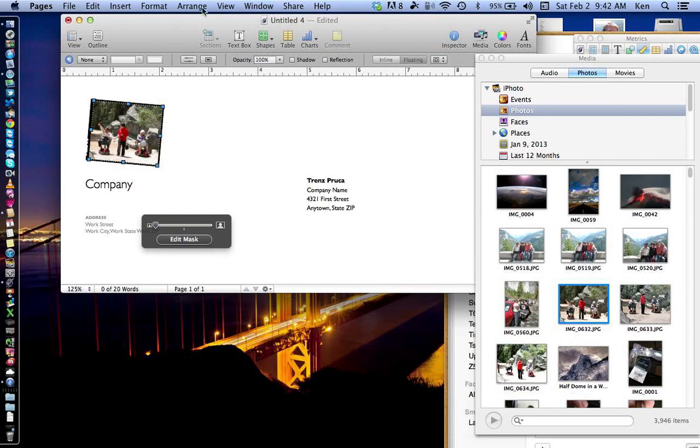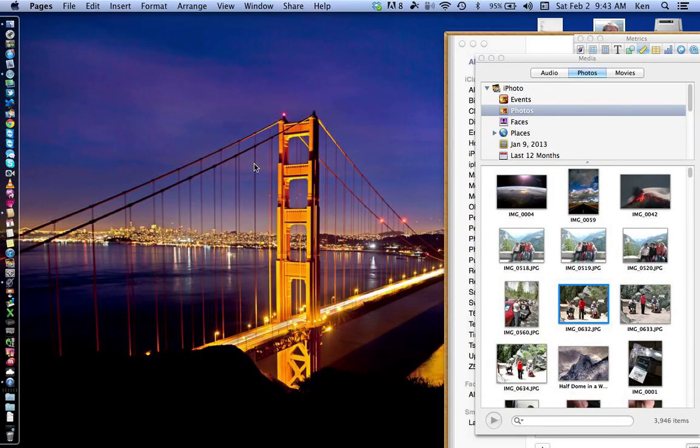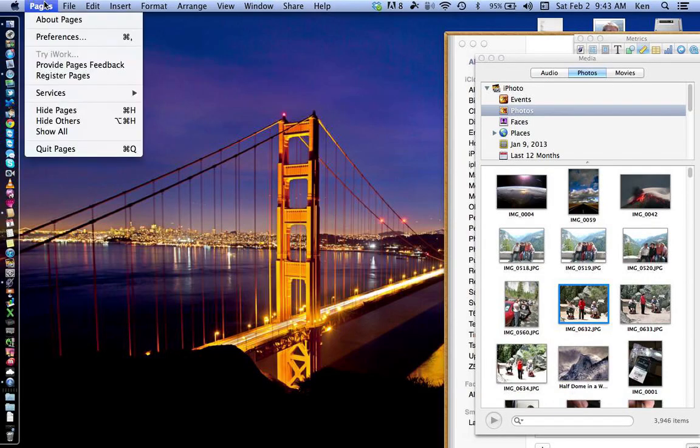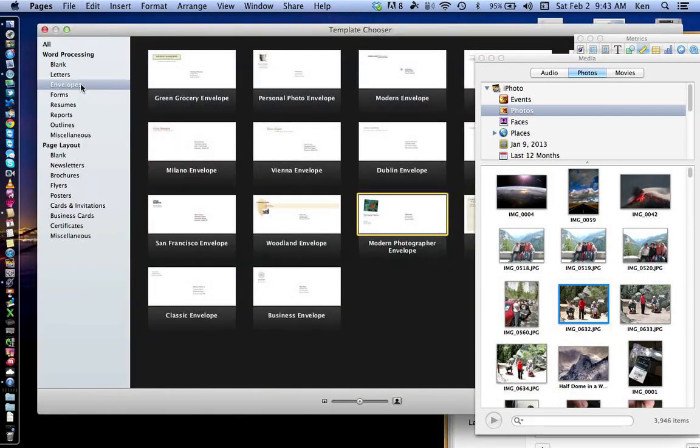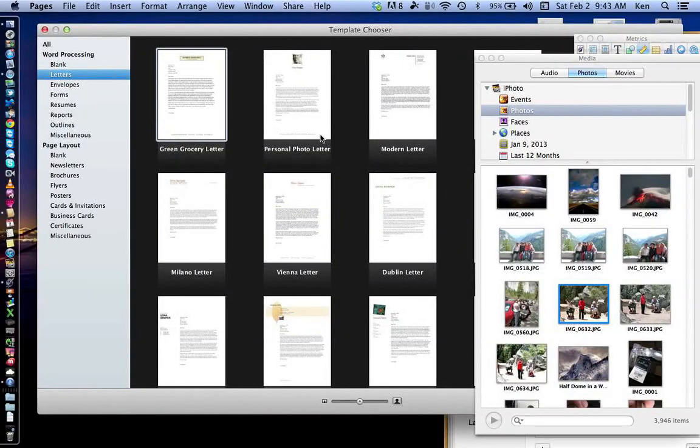All right, so that's envelopes. Let's hit the red dot to shut that. I'm going to delete it because I don't want it there. I'm going to open up another new from Template Chooser, and I'll just go to letters, and I'll pick good old plain letterhead.